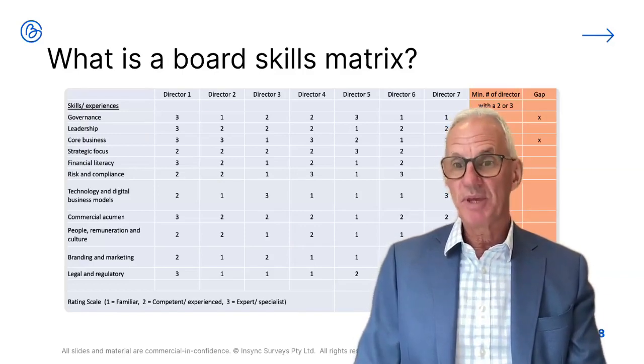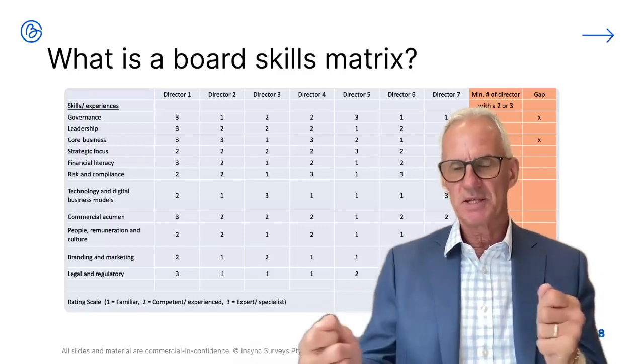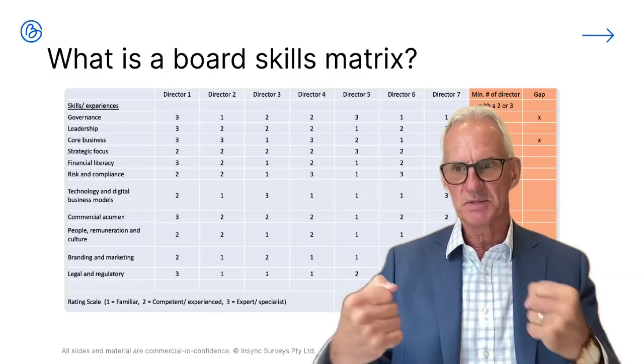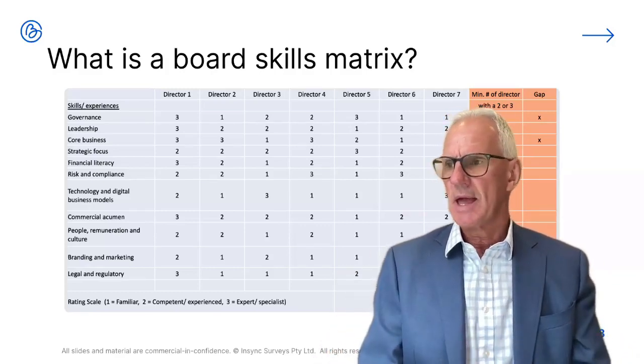Others will do a peer assessment as well that will feed into this. And if there's a significant difference in the peer and self-assessment, there'll be a bit of rigor applied. Well, hold on. How can you say you're a three?